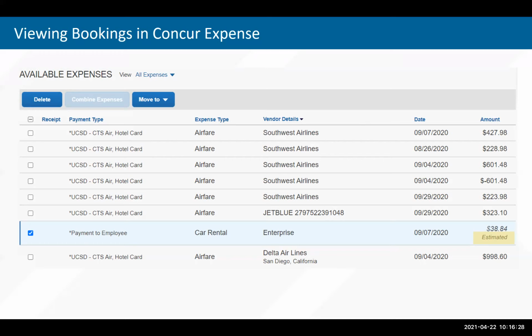When the actual charge for the rental car shows up in this list of available expenses, you can simply click both the car rental line as checked here and the actual charge line, and then you can combine those expenses. Or alternately, what a lot of people like to do to keep their queue a little cleaner is they simply delete that estimated line. Just delete it. It's not an actual expense, it's just a placeholder.